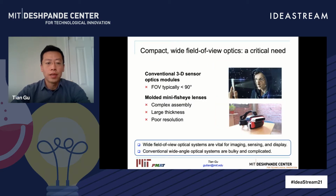This performance gap is further exaggerated in the rapidly growing markets involving human-machine interactions, such as 3D optical sensors, augmented or virtual reality devices, and so on. As an example, 3D optical sensors nowadays rely on conventional lens assemblies and usually have a limited field of view of less than 90 degrees. On the other hand, mini fisheye lenses compromise on imaging quality and usually use bulkier structures.